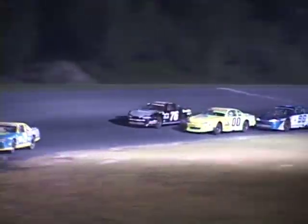52 laps are complete. Toby Eversole working on the outside down the backstretch. Jamie Begor had a peek down to the inside for that 2nd spot. Eversole again really using up the racetrack, taking it very high off the corner, trying to get every inch of the speedway that he can to maintain that speed. Sean Duquette cruising out front.